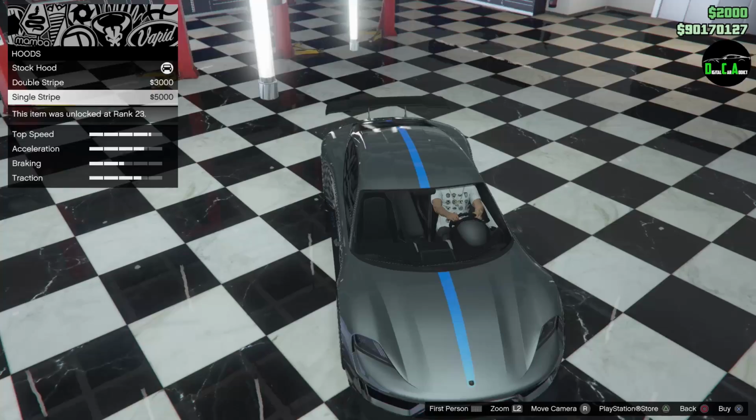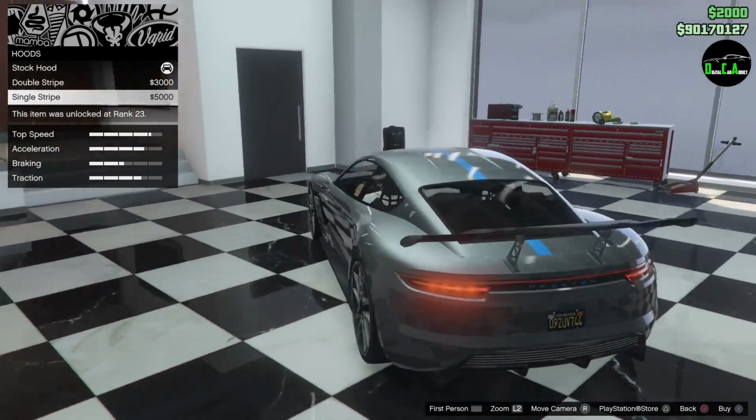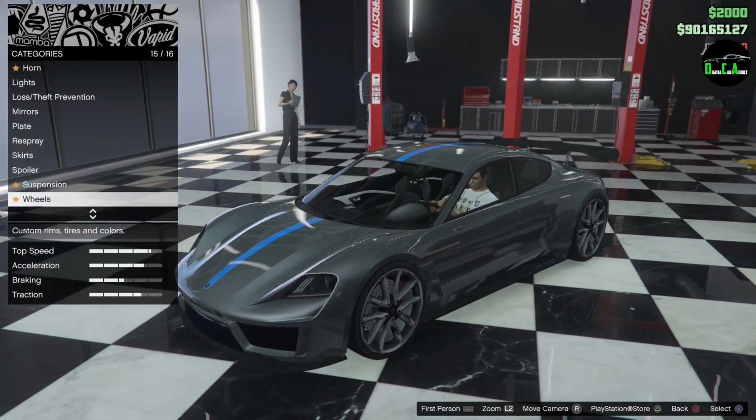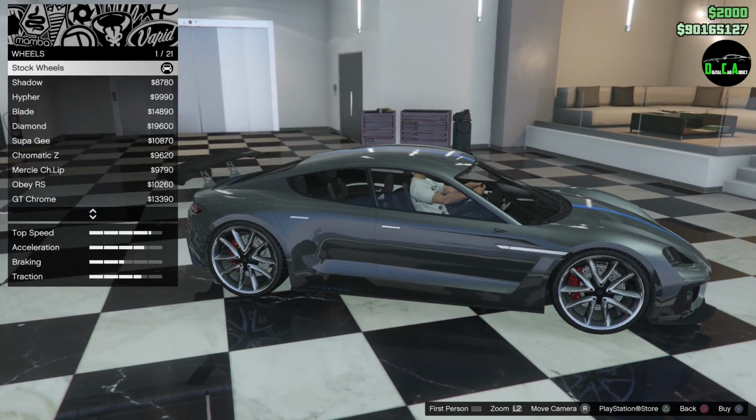I think I like the single a lot more. It kind of matches the Pfister blue logos. I think I'm definitely going to do that. And then what we'll do is we'll go to the wheels and then we'll match that together with the carbon and everything.